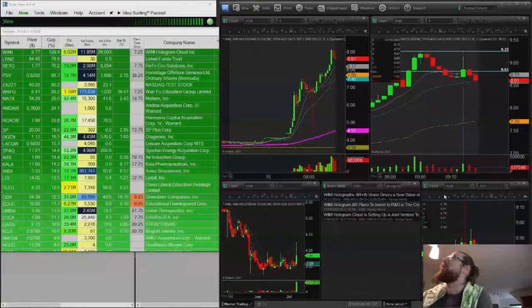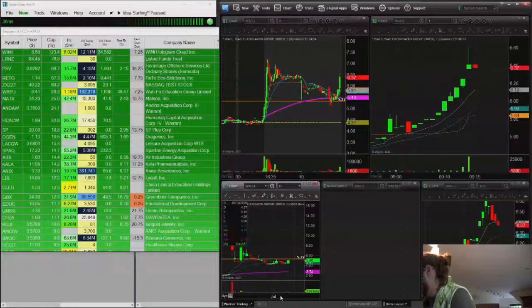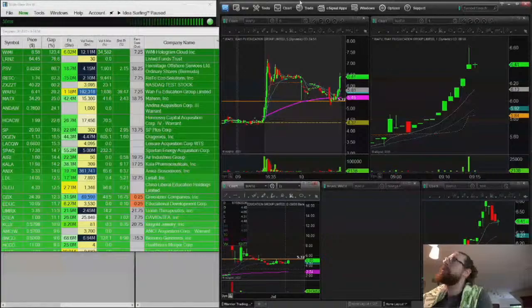Watching. China-based educational stocks following headline of Beijing closing all schools. WAFU, TEDU. Okay, so it's a catalyst more tied to a larger headline.